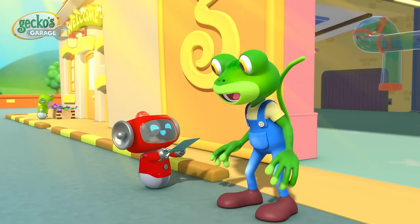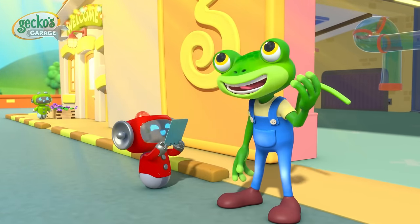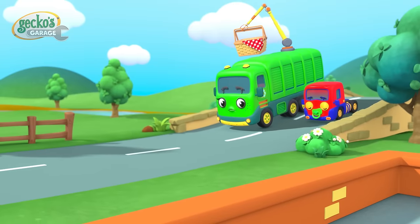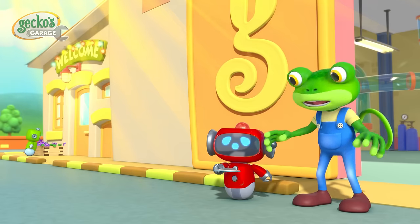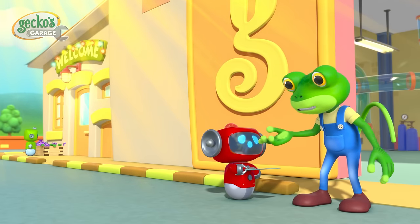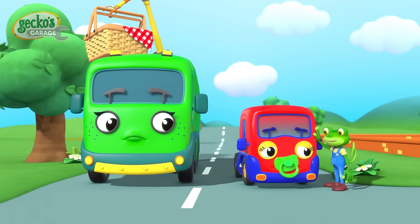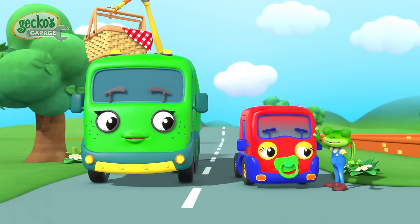Oh, thanks, Red. Oh, it really is hot today. Look over there. Baby and Mama are going for a picnic. But Baby doesn't look well at all. Come on, Baby Truck. Let's take a look at you and find out what's wrong.